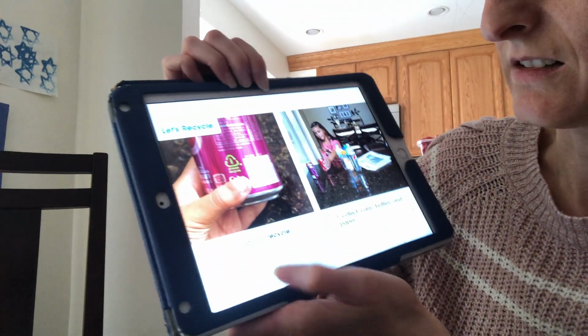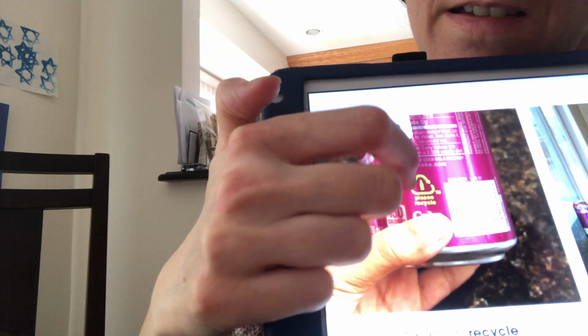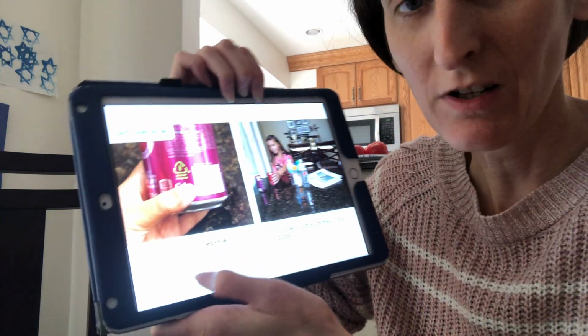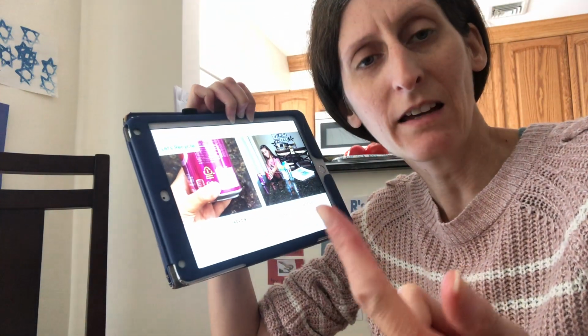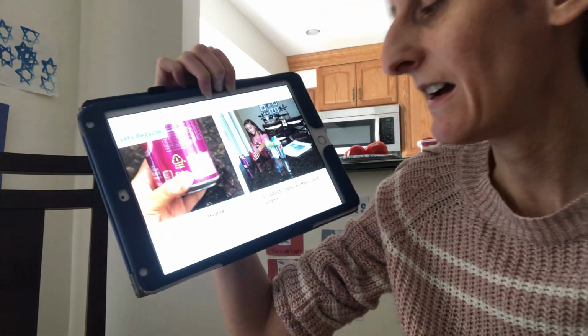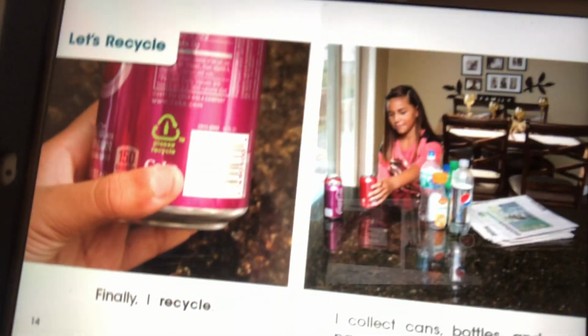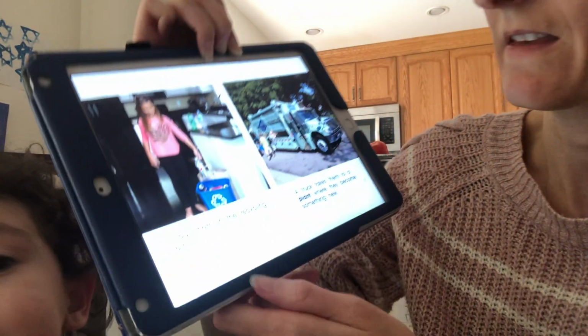Let's recycle. Finally, I recycle. You see this triangle? When you see this triangle on something, that means it could be recycled. By our lessons last week, you should know cans could be recycled, they're metal, paper could be recycled, plastic, and glass. I collect cans, bottles, and papers. Do you see she's sorting them? She's separating them. I put them in recycling bins.